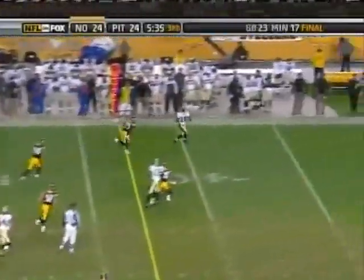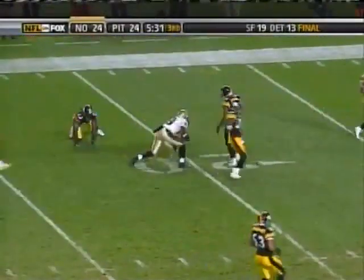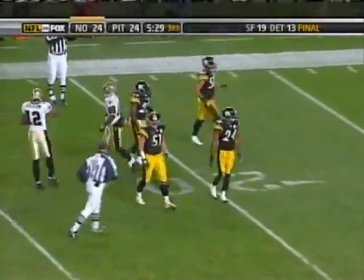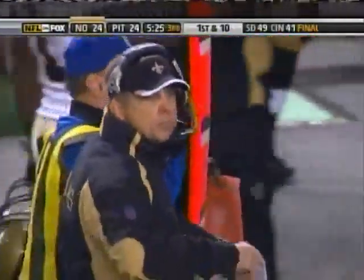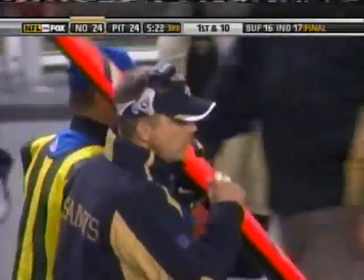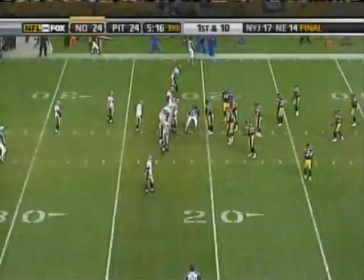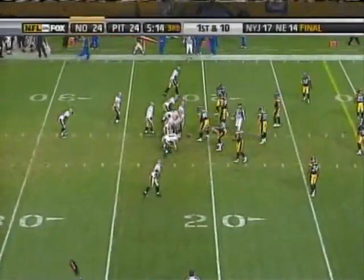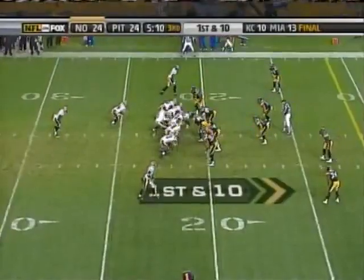Brees, a pump fake, and wide open with a catch is Terrence Copper. Down inside the 25 to the 21-yard line. 32-yard completion to Terrence Copper as the Saints try to answer right back. Well, it's a very well-designed play there by the Saints. They run Colston on a curl and then get Copper around the sideline in behind it.